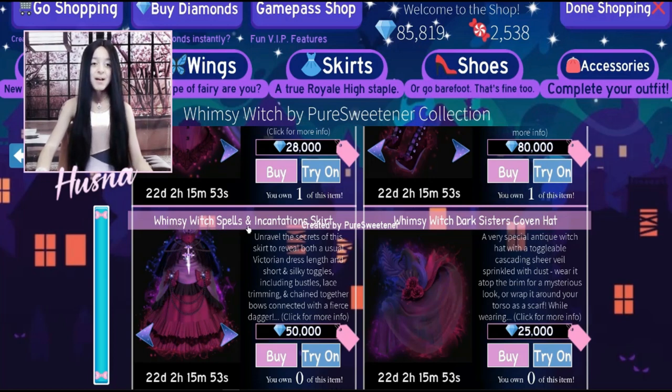Whimsy Witch spells and incantation skirt. I revealed the secrets of the skirt to reveal both unusual Victorian dress length and short and silky toggles, including bustles, lace trimming, and chained together bows connected with a fierce dagger. That's a long name for the dress.